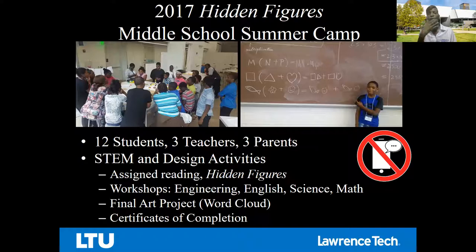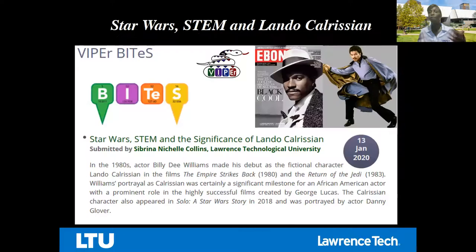I love the movie Hidden Figures, and I loved it so much I was determined to come up with a program specifically for middle school students. That's what we did in 2017. We had students, teachers, and parents on campus for this summer camp experience, and there were four different workshops. In a science workshop, the students learned about the science of things that fly. In math, they learned some fundamentals of algebra. But the idea is to meet students where they are and get these younger students to understand how STEM shapes their everyday experiences.